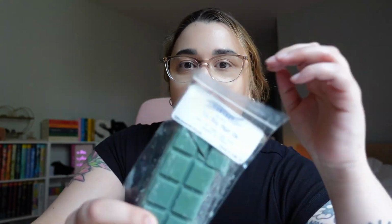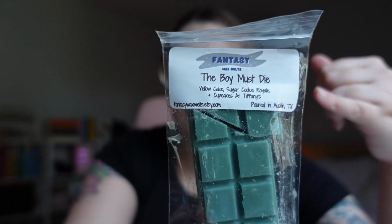Next Harry Potter one was the snack bar in The Boy Must Die, which is yellow cake, sugar cookie royale, and cupcakes at Tiffany's. I'm quickly coming to realize that these 3 notes are 3 of my favorite bakery notes, along with zucchini bread. Yellow cake might be my favorite cake out of white cake, yellow cake, birthday cake. I really like strawberry white cake, but yellow cake is so good. It has such a distinctive scent. I always say that. And then sugar cookie royale is definitely my favorite sugar cookie scent. And then I am coming to realize that Cupcakes at Tiffany's is one of my favorite bakeries. It is just to me such sweet, delicious cupcake. I know there's hints of toffee and stuff in there, but I love a good Cupcakes at Tiffany's, I've realized.